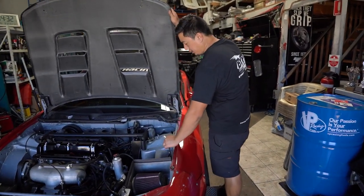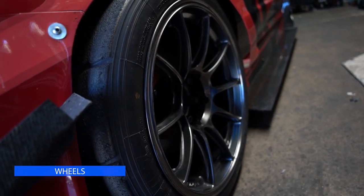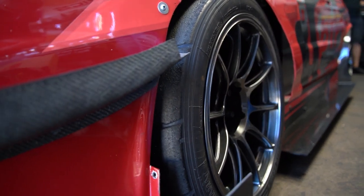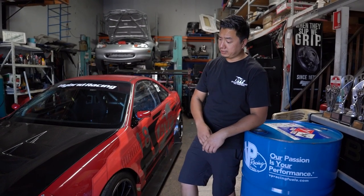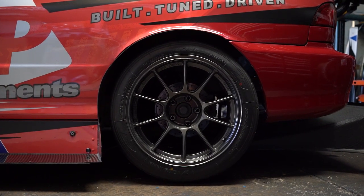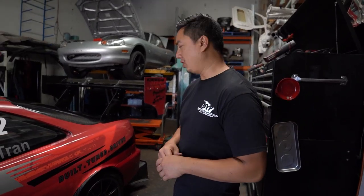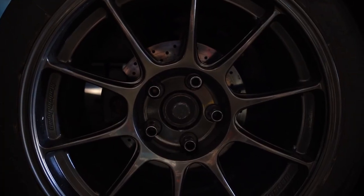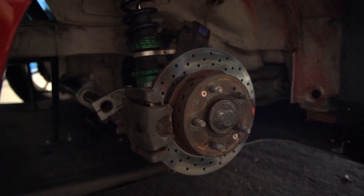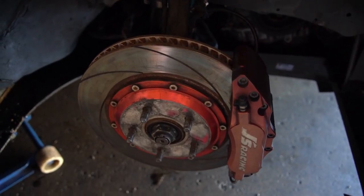Over the years we've been running Weds Sport wheels. This is the latest edition, the TC105X. The fronts are 18 by 11, and we're running 295/35/18 Yokohama tyres. The rear is a staggered set: the front runs 18 inch, and the rear we run 17, a 235/45/17 on a 9.5 rim. In terms of brakes, the rear is completely standard from factory, and we've gone to the extra effort of drilling out the rotors for a bit of weight reduction. In the front is a J's Racing, I believe, 6-pot 330mm brake kit.